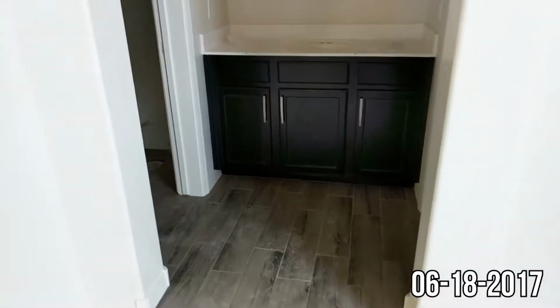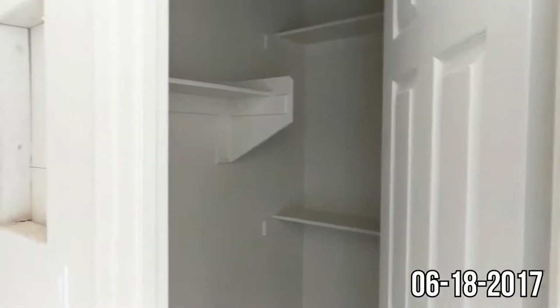Here's this one. This is the master suite. They've got a closet. They've got just a single sink with their lights and their bathroom.